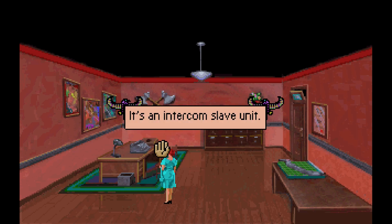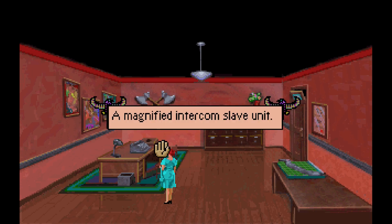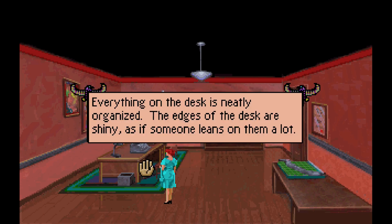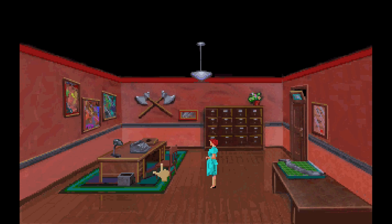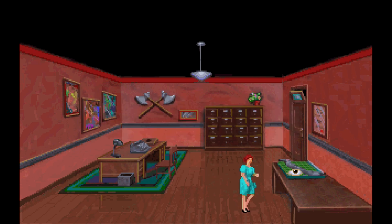It's an intercom slave unit. A magnified intercom slave unit. Everything on the desk is neatly organized. The edges of the desk are shiny, as if someone leans on them a lot. It's a desk chair. It feels like a wood chair. The chair is made of wood, and it smells like Yvette's perfume.